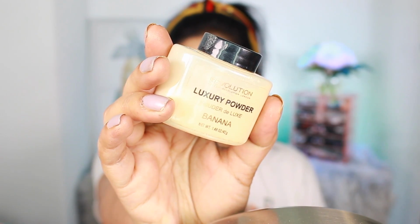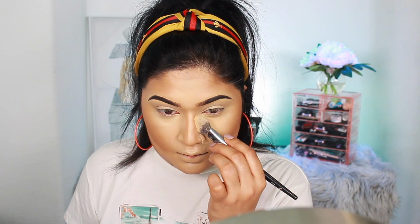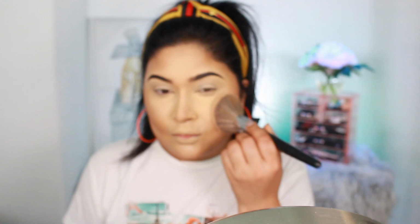To set the highlight in place, I'll be taking Makeup Revolution Luxury Powder in Banana shade, and I'm going to take that onto a Morphe brush and set my under eyes. To set the rest of the face, I'll be taking Maybelline Fit Me Loose Finishing Powder in shade Medium. I'm taking that onto a Morphe fluffy brush to set it very lightly all over the face.